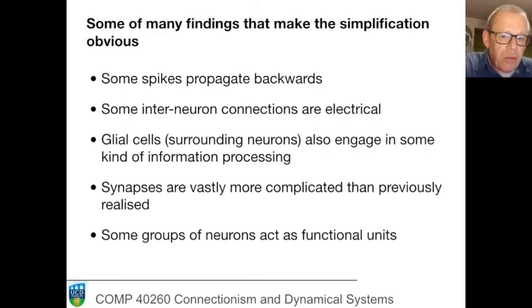Now, Ramón y Cajal's guess was a very, very good one. It ignored all those non-neural cells and it suggested a single mode of processing. We have found exceptions to this in the meantime. We have found spikes that propagate backwards, the wrong way round. We have found direct electrical connections between neurons without the synaptic gap.